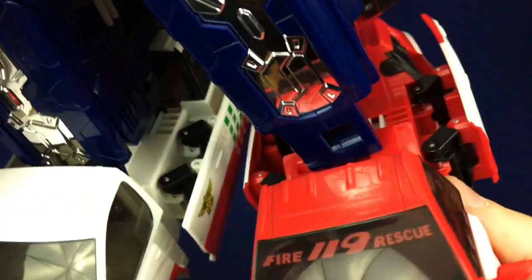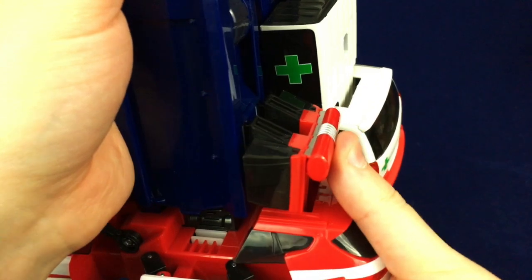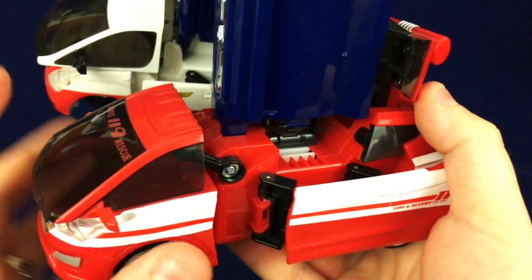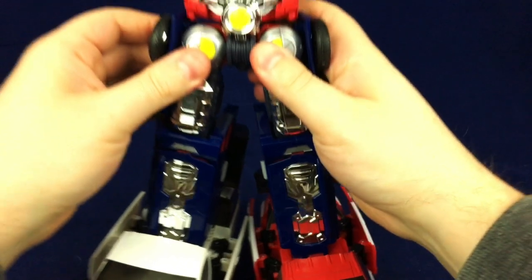And the reason that I'm doing the clips in the back first is because just holding it up like this, it's kind of easier to come at it from this angle than the usual way of sliding these bits in first to lock that in place and then solidifying it with the clips.